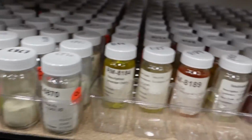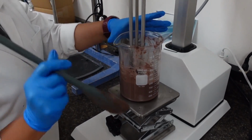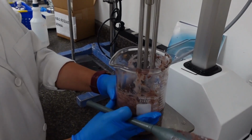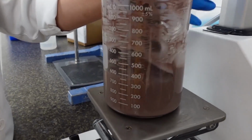Now, once they create a formula, it's mixed with these homogenizers, and then it's run through a number of additional tests to check things like viscosity, pH, color. There is a lot of quality control.